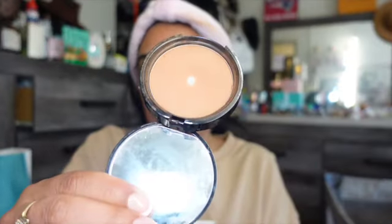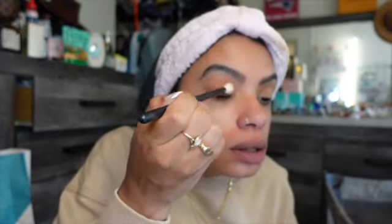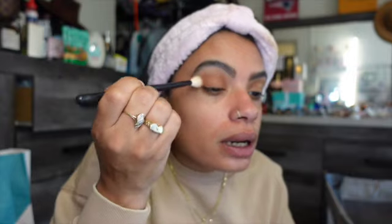My next matte bronzer. I'm almost done with this. I've had this for quite some time. Maybe it's time for a new one, but I'm not done with it yet. So it's like, if it's not broke, don't fix it. So I'm just gonna add that to... Oh, I like that. Alright. Okay, looks like my signature go-to look with my Morphe palette, and I don't know what color, but it's one of these colors. Alright, so what we working with?